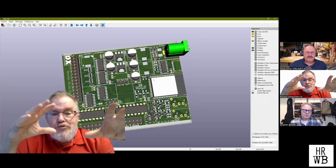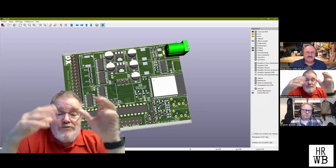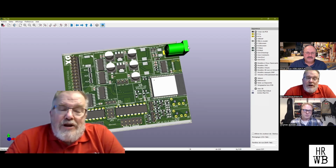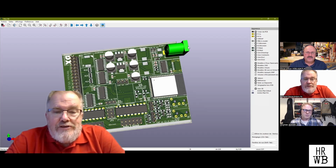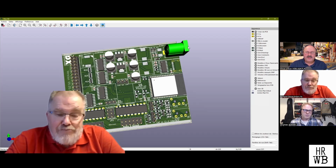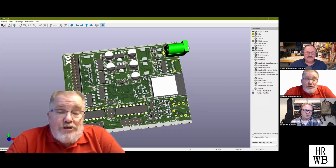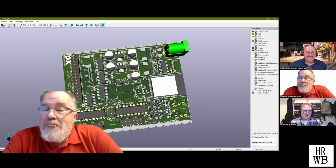Obviously, you get to a point where the hardware is all assembled and tested. First one never works. Second one barely works, and about the fifth one, you normally have a good working product. And all of this can be a little bit expensive, but it can also be a hell of a lot of fun, a lot more fun than doing the dishes, obviously.